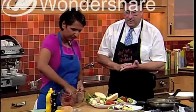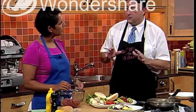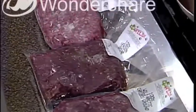Well, ostrich is very, very lean. Kangaroo is very lean. Caribou is exceptionally lean. Those are probably the top 3. If you want a high protein diet, those are the 3 that I would shoot for. Even buffalo, the way that they're raising it these days, tends to have a little more fat than it used to.